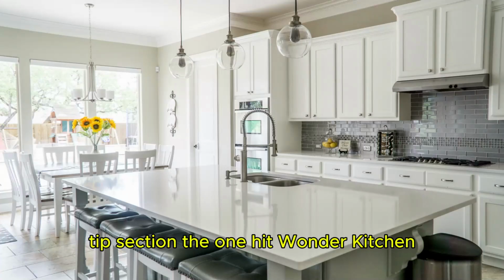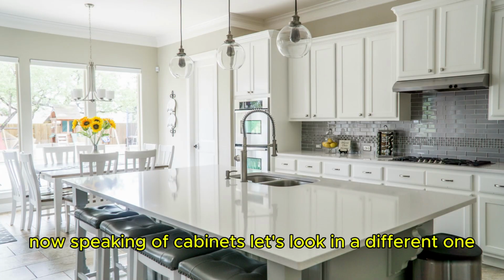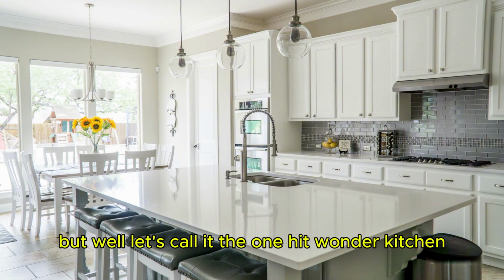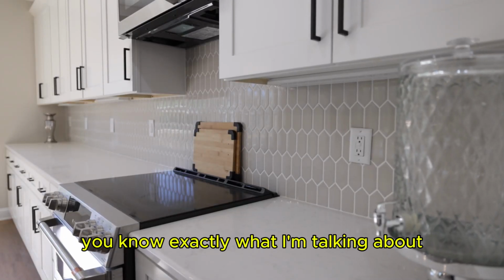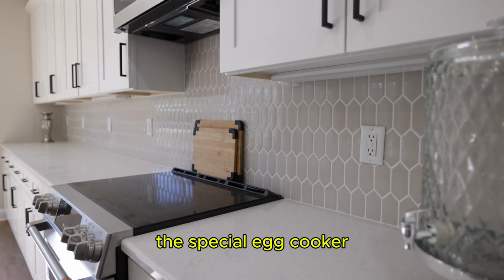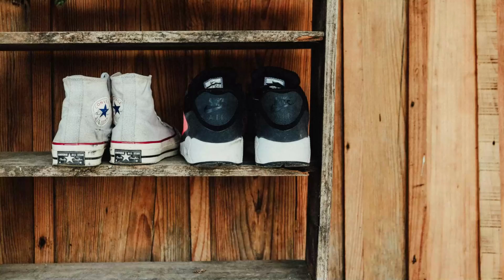Tip section, the one-hit wonder kitchen. Now, speaking of cabinets, let's look in a different one. This is the one that's full of good intentions, but, well, let's call it the one-hit wonder kitchen. You know exactly what I'm talking about. The mini chopper, the avocado slicer, the special egg cooker, that countertop grill that's a nightmare to clean.